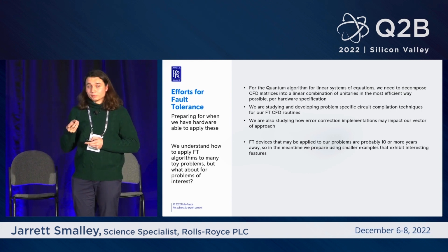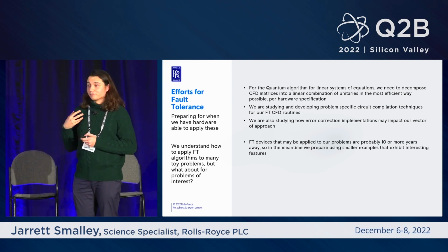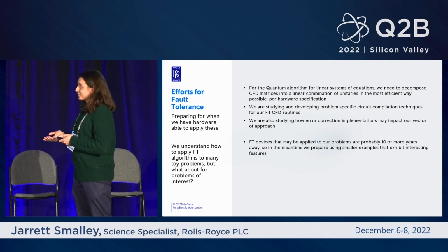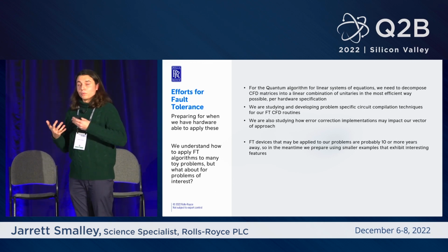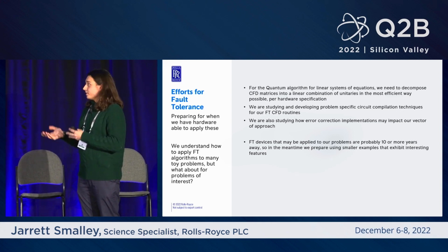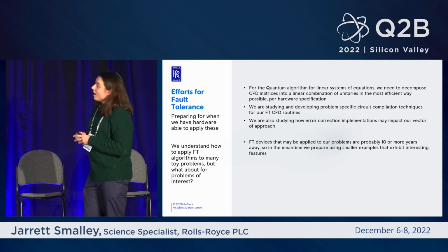We have a couple partnerships within the UK on that. We further are just looking at different ways of compiling these circuits, especially with fault-tolerant procedures, and how different implementations of error correction might be able to inform one way or another how we actually implement either the HHL or the QSVT within a larger CFD process.